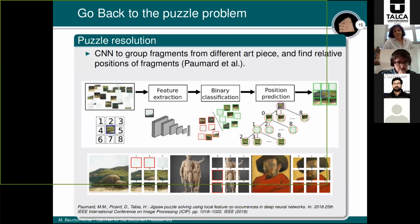If we go back to the puzzle problem, in the previous step we have created classes, or groups of fragments that can be considered as belonging to the same class. But it could be interesting to go back to the puzzle task, in fact, to try to obtain the position of the fragments. It is a hard task, and you see here some propositions made by Paumard et al. to solve the puzzle problem. But as you can see, their images are very different from ours, because they have different colors, it could be an easy way to classify the different patches. But we have studied their solution and taken some ideas.